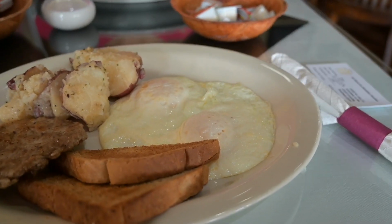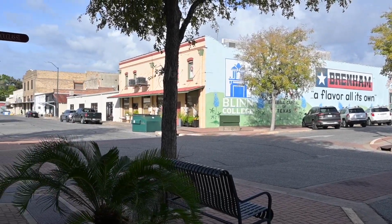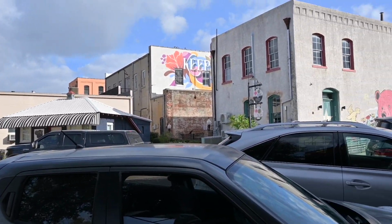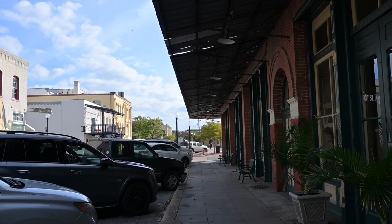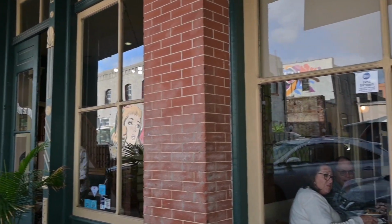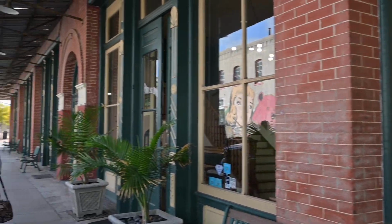How fun is that? Ann Street Inn is located in Brenham, and it is the cutest little town ever. It is just chock-a-block full with all of these murals and old buildings on this quaint little city-lined street. And here is the front of Ann Street Inn. This is where we were just having breakfast.